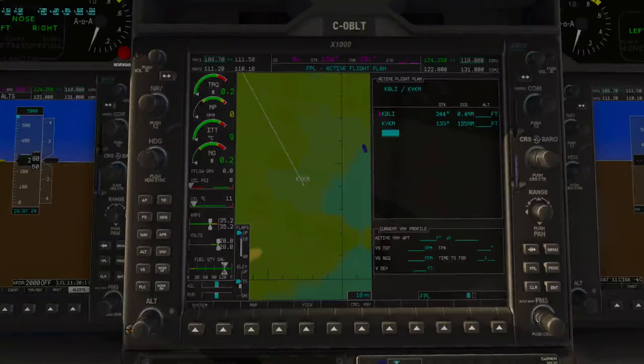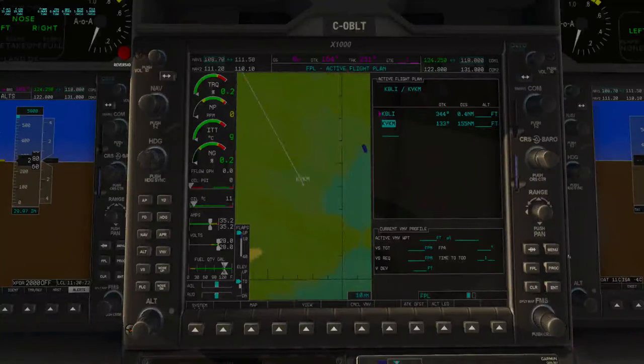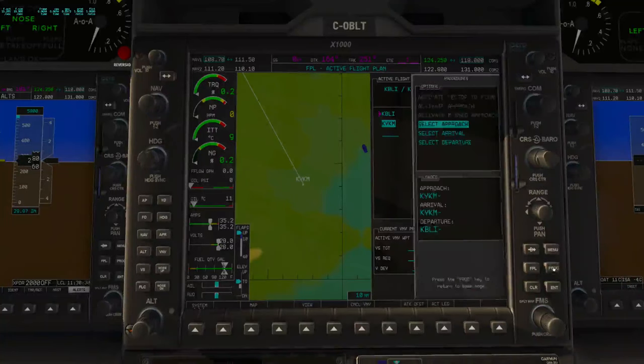And now I'll scroll back up here to this line. And I'm going to go to my menu. And I'm not going to go to my menu just yet. I'm going to go to procedures. And I want to select a departure.